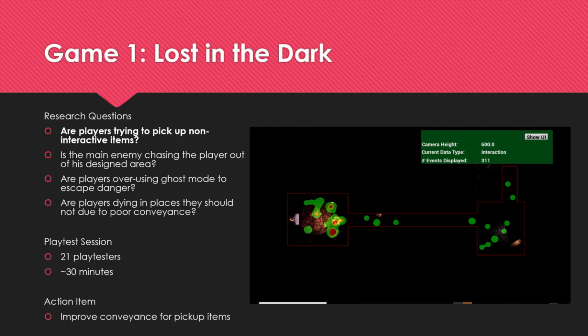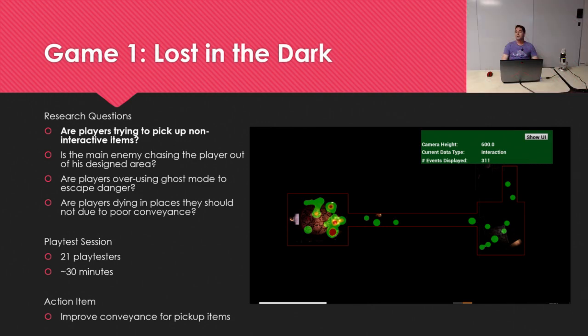But what was really interesting about this heat map, as you can see, is that people are trying to pick up stuff all throughout the map here. But there are only 3 objects that are interactable in the whole scene. In the whole picture, really, and that's the 3 red splotches that you can see in the first room. There's one at the top, one at the middle, and one at the bottom of that room. Every other splotch on this heat map is somebody trying to interact with something that is not interactable in the game.